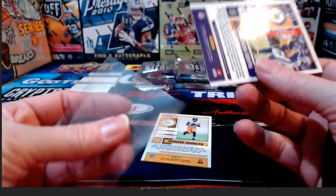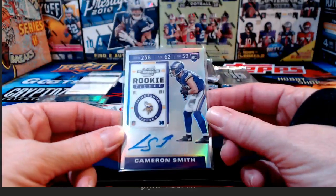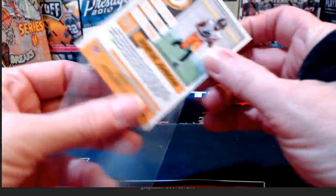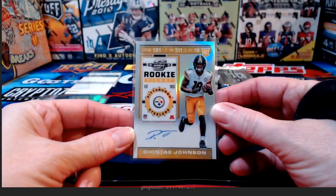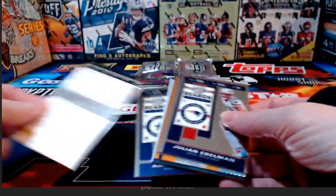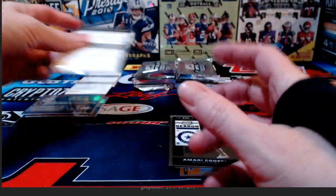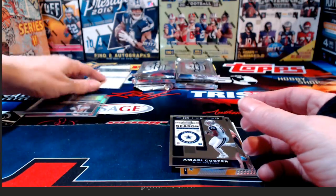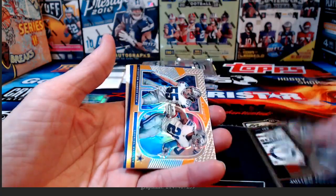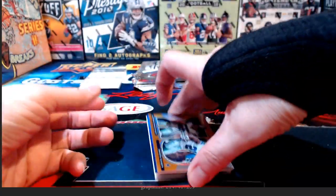Cameron Smith for the Vikings. I'm pretty sure this is a bookend for you on that autograph, a base rookie ticket. This is definitely a bookend for the Pittsburgh Steelers. There's another Deontay Johnson rookie ticket autograph. I see another redemption, so we're now up to 3 redemptions that are hanging out up here in housekeeping, waiting for us to flip them at the end. So we had Cowboys and Patriots, our 2 base cards.